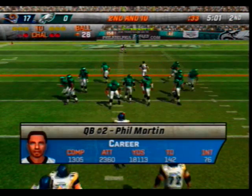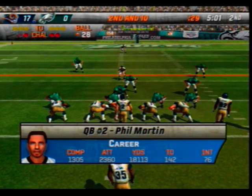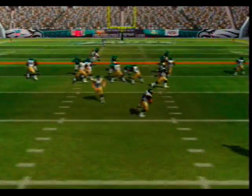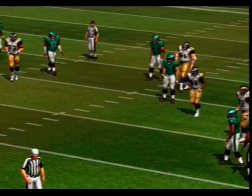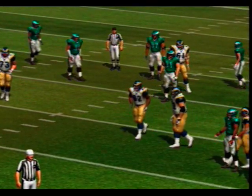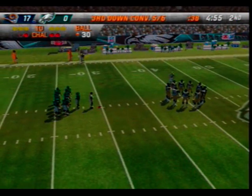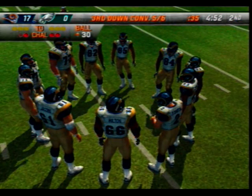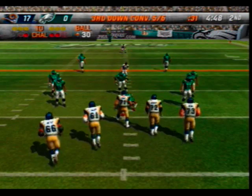Second and 10. Ball on the 28-yard line. Number 35, the lone back. Gets the toss to the right. Garcia drags the ball carrier down behind the line. Sometimes these outside runs take a little too long to develop, giving the defense a chance to make a play for a loss. To get the first down, they have to reach the 18-yard line.